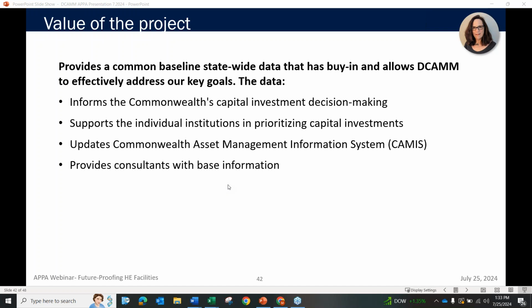It also provides a valuable update to our CAMUS, as Nick calls it. That's actually the Commonwealth Asset Management Information System. Basically our database where we track building information. And it's not just the deferred maintenance that was uploaded to that system, it's also the equipment list.